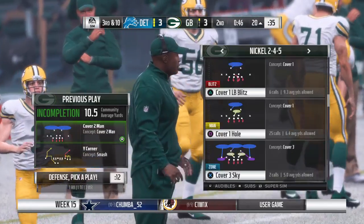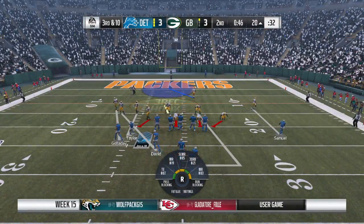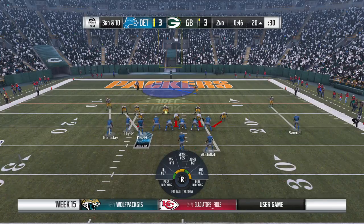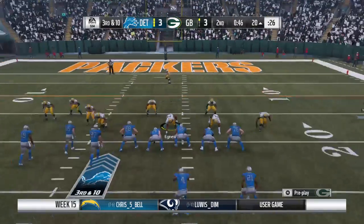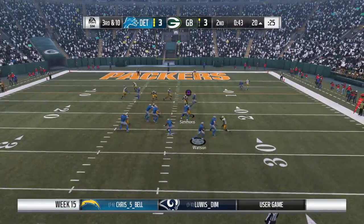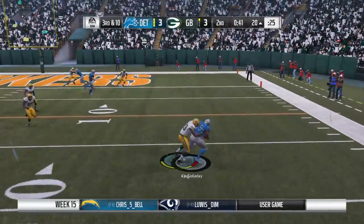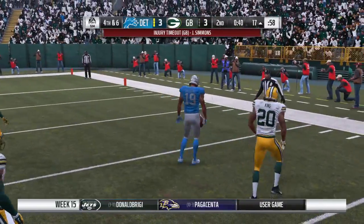Feels like they're getting caught in between here because they had incompletions on 1st and 2nd down. Now you've got to worry a little bit about the clock because you prefer not to give them another shot here in the first half. If you don't pick up the first down, guess what? You're likely going to have to. To throw is Watson. To the right and complete to Galladay. And he'll get it down this time to the 17.